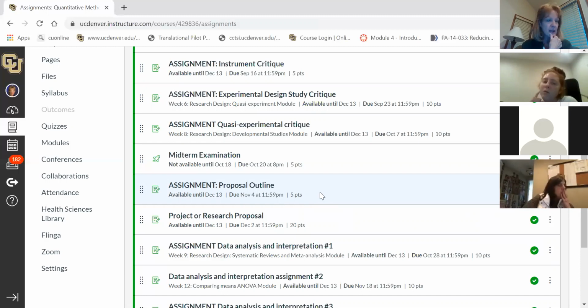If you're a DNP, it's your dissertation proposal if you're a PhD. And quantitative. So if you're doing qualitative for your project or your proposal, you have to come up with something different for this class. So for this, the proposal outline, when you say general headings, like a background section, yep.